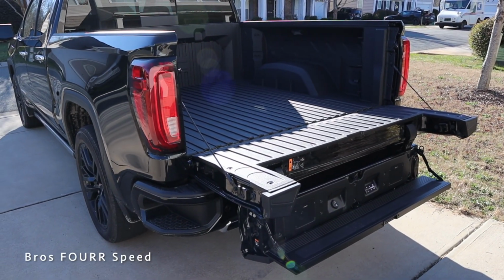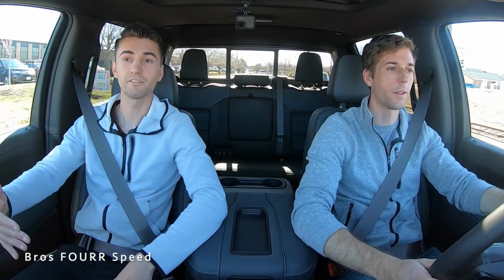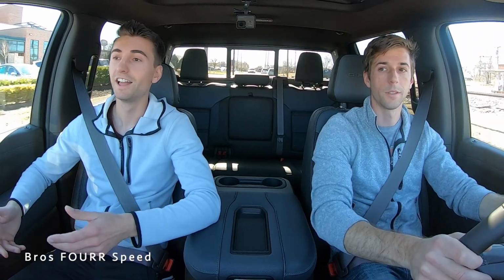Yeah, it was great to not even have to hesitate with that step. It's more of a staircase into the bed versus just a step. Yeah. Now Ford did it first with their step out of the tailgate, which was super innovative, a decade ago? Yeah, but it's been a while.